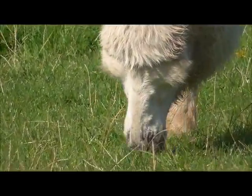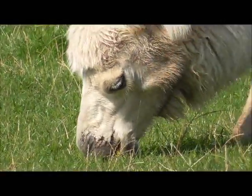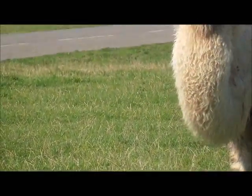No dangers like that in here, thankfully. Though they do have to put up with the monkeys jumping on their backs from time to time. Also in this enclosure, a black buck.